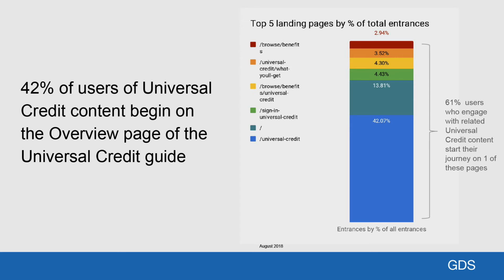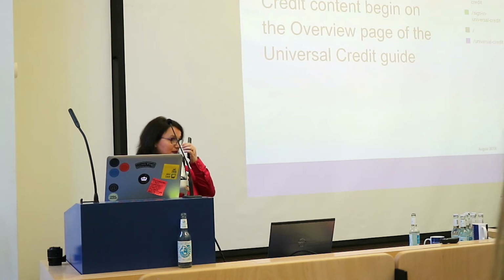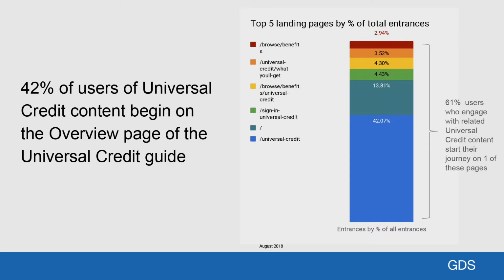Our performance analyst also looked at the top 5 common landing pages that people are visiting as they're going through universal credit content. They also identified that, yes, a lot of people are using their mobile phones when accessing those pages. This gave the team an indication of how people currently are accessing the content.